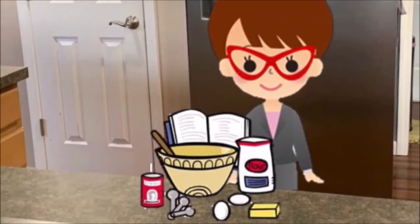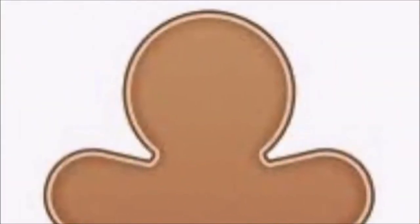She took flour, butter, eggs, brown sugar, molasses, cinnamon, ginger, salt, and a pinch of black pepper. And she made some delicious dough. She rolled the dough out flat and cut out the shape of the little man. Then with icing, candy, and sprinkles, she made his face and clothes, and she sang this song the whole time.